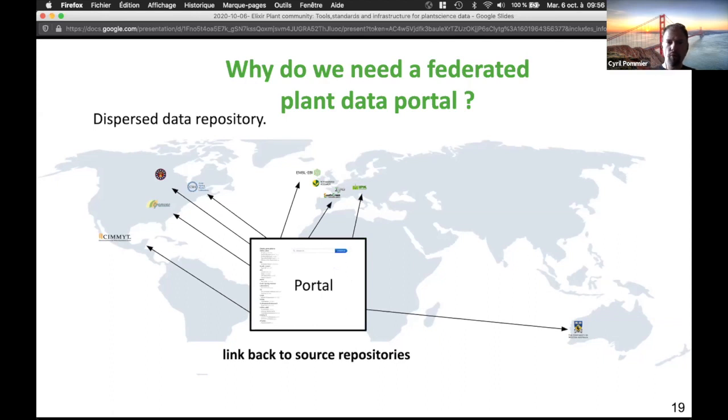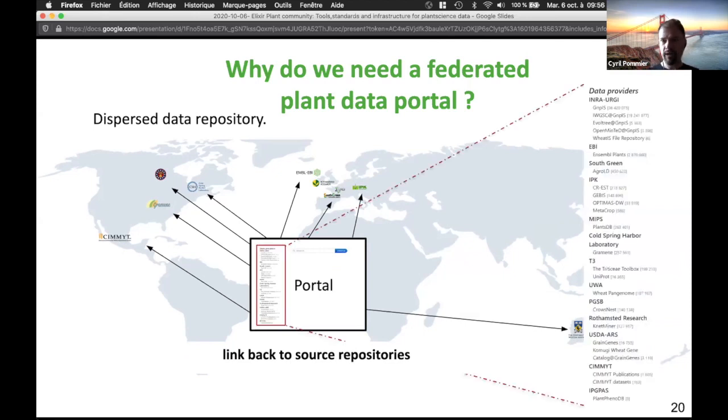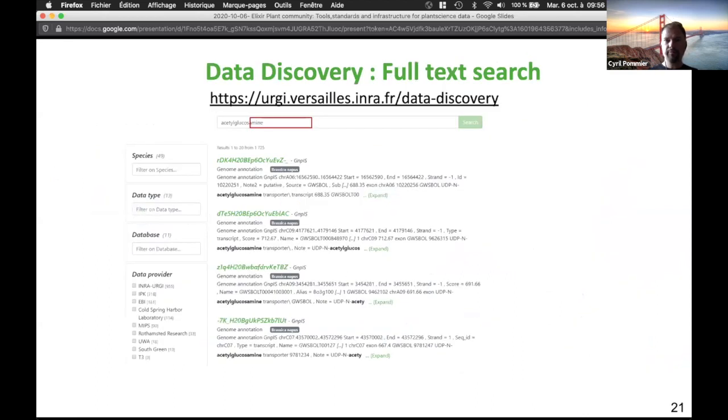So the idea is to have a one-stop portal that allows you to find the data and to link back to the source repositories. It's not a submission portal. It's not a centralized database for the data. So it provides a very simple approach for data finding, able to cope with the heterogeneity of the different data repositories, with a full text search in which you can put whatever keyword you want in this search box.